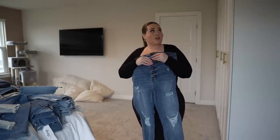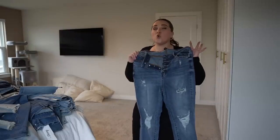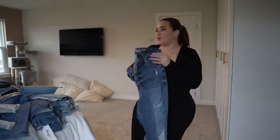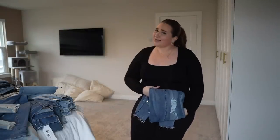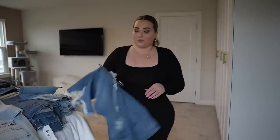February 2021, girl, I was looking good in these jeans. They go up super high though, so there's no way I can do these anymore. But I was feeling good in these ones. I remember that. These are brand new FTF. I'm not even gonna think about it. If it's brand new, someone else can have it.